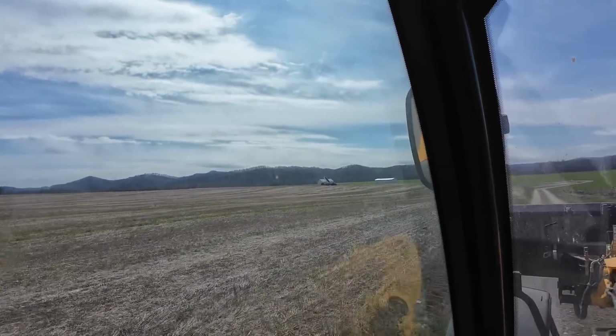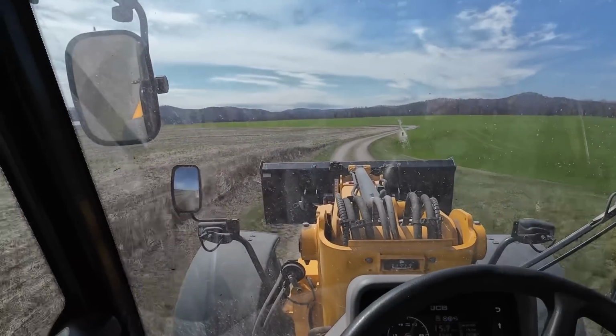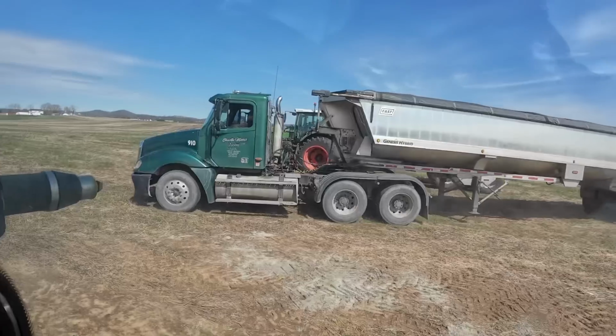Looks like the lime guys are here. So we have enough product for this field now. Now they are bringing another 200 tons tomorrow to a different farm. We'll have a full day tomorrow. I don't know how well that'll go, but I'm going to try to spread all that tomorrow. It's in one spot. If they can keep me fed, I can spread off 25 tons pretty fast. But it's supposed to rain tomorrow afternoon, like around 5 or 6 o'clock. So we'll see.